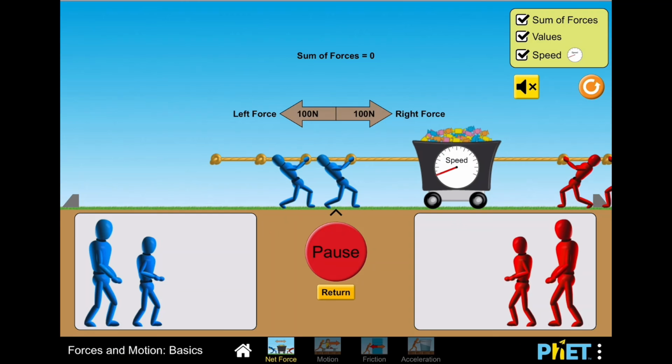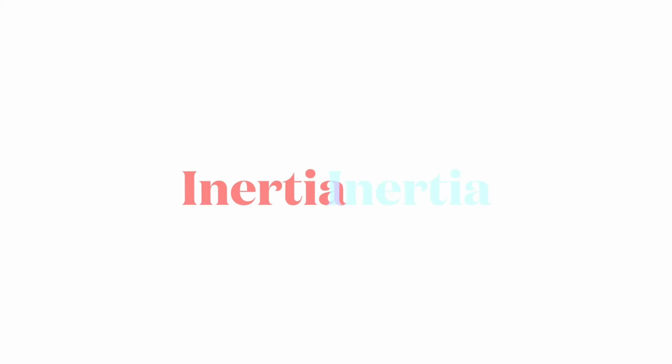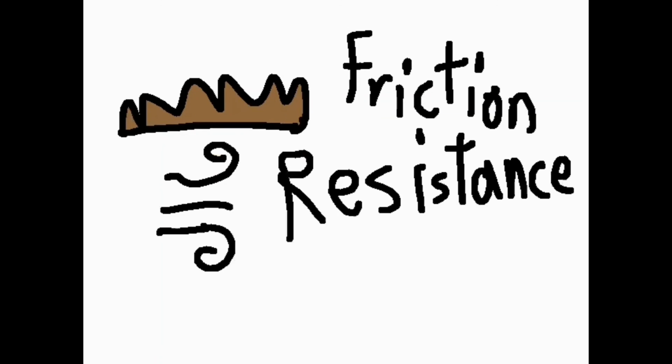So why doesn't it stop right away as soon as the forces are balanced? Answer: it is because of inertia. Inertia is what makes objects fight a new force. So even though the forces are equal, the cart still keeps moving until it slows down. Some of the forces that cause inertia are friction, resistance, and gravity.